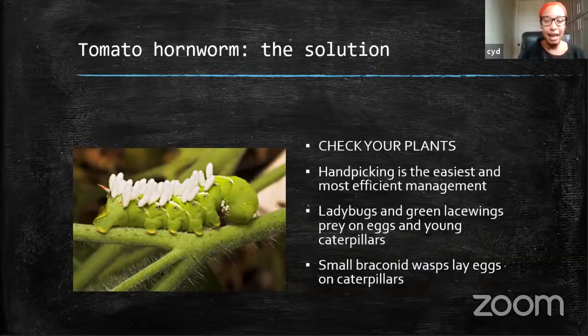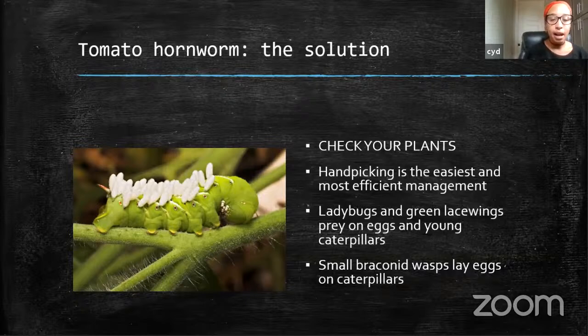And ladybugs and green lacewings prey on the eggs and the young caterpillars, as well as the small braconid wasp, which lays eggs on the caterpillars. So that's what's happening here in this picture. This parasitic wasp has laid eggs into the caterpillar, and when those babies hatch, the caterpillar will be destroyed.